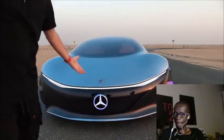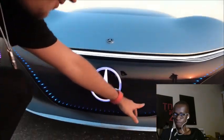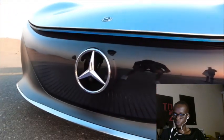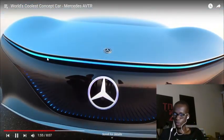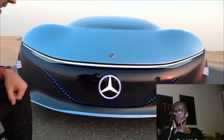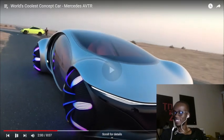Obviously, in the front, what you have is the Mercedes-Benz logo. Getting closer, right? What you'll see is that you have all these little individual lights. Okay, what are they for? That looks like the future. All right, let's go around the side. What are they for? What's the reason? What's the purpose?